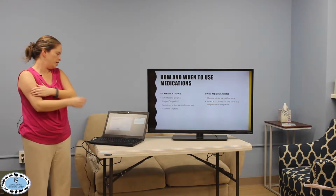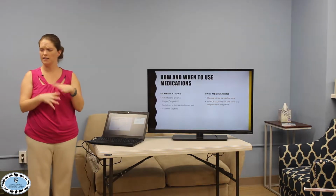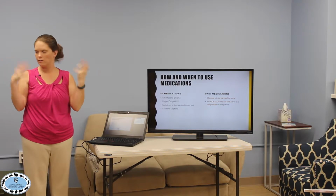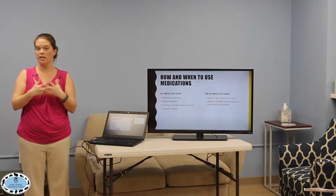So how and when to use the medications. Some of these things are things that you can pick up over the counter. So Gas-X, obviously, you can get anywhere. Again, pretty much safe to use anytime.